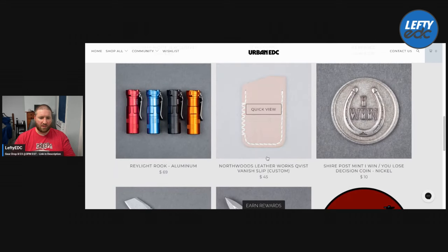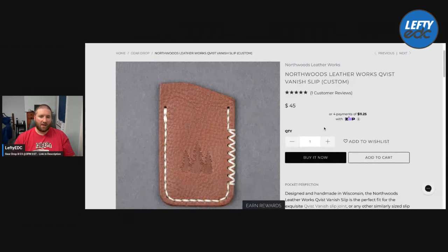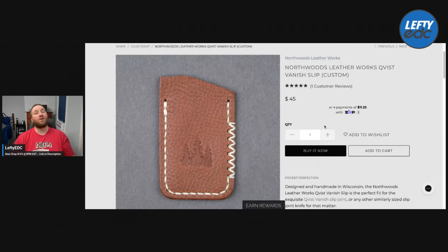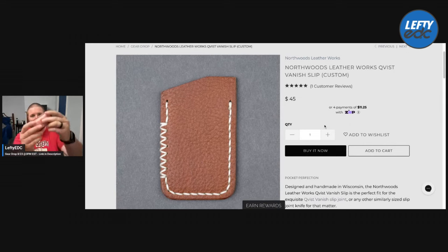And Northwoods Leatherworks Vanish slips. Can't be many of these. Guys, absolutely wonderful slips. I carry one pretty much every day in my pocket.